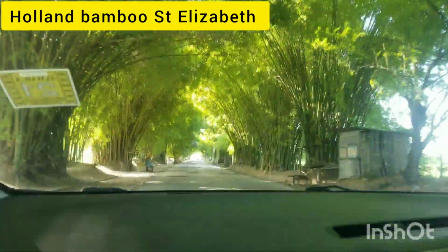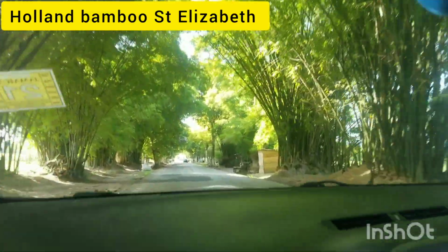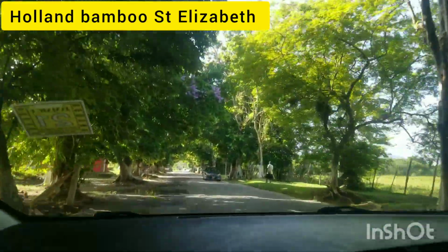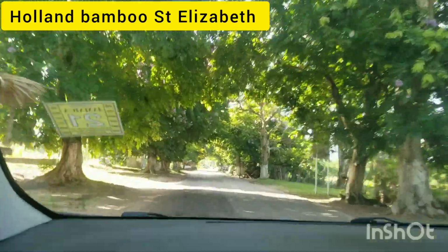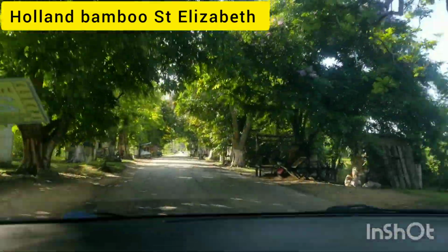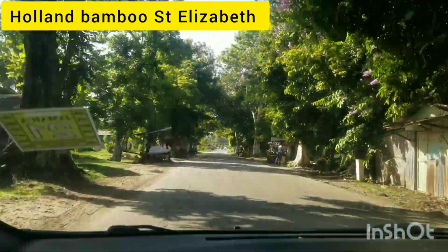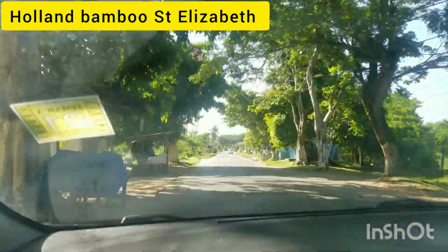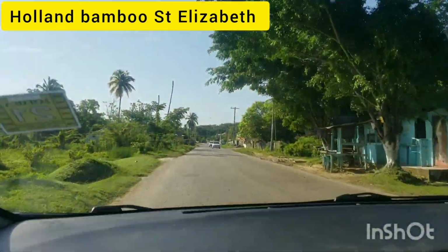So we have about a couple seconds before you finish the bamboo. As you can see, there are vendors out here, peanuts and coconuts. These ones are out early. So this is the end of the Bamboo Avenue.